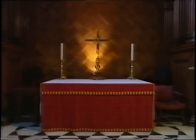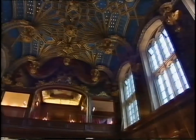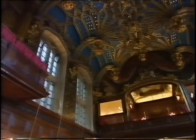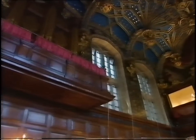The Chapel Royal's historic organ was installed in the early 1700s for Queen Anne. It's one of the finest examples of its type. Due to temperature and humidity changes in the chapel, it has to be tuned every 6 to 8 weeks.